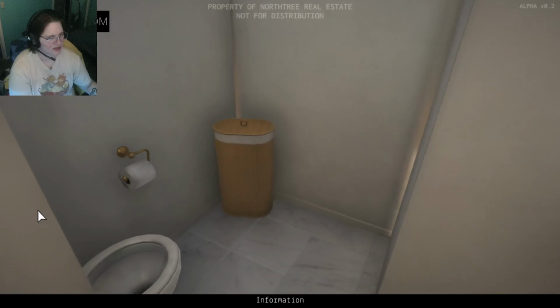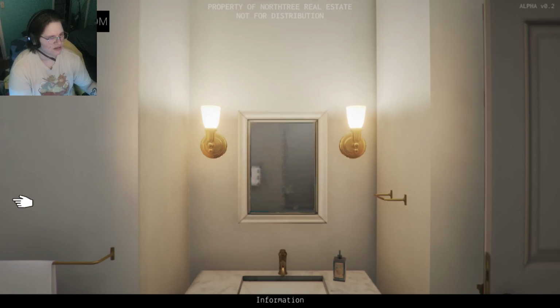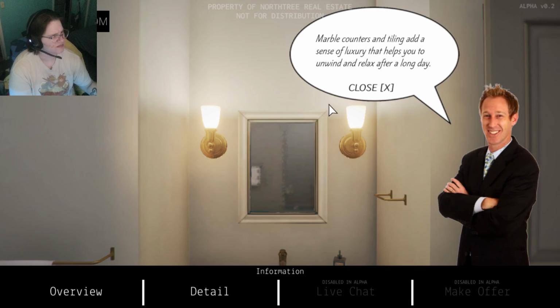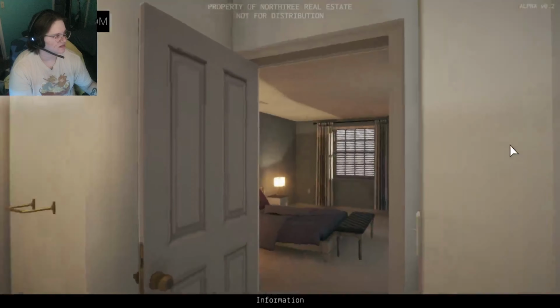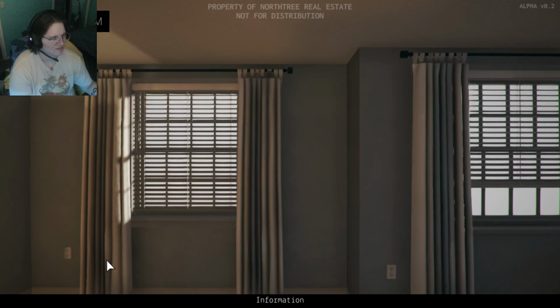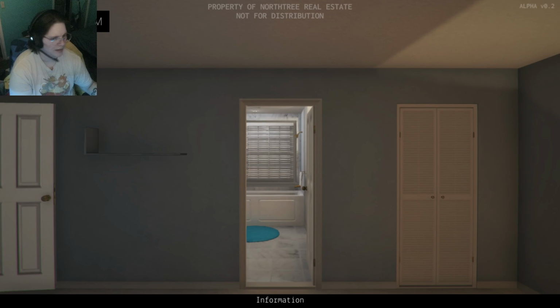Ooh, look at that. That's so nice. Oh, nice. Marble countertops and tiling add a sense of luxury that helps you unwind and relax after a long day. I mean, yeah, I guess. Can I access the closet? I cannot. Okay.